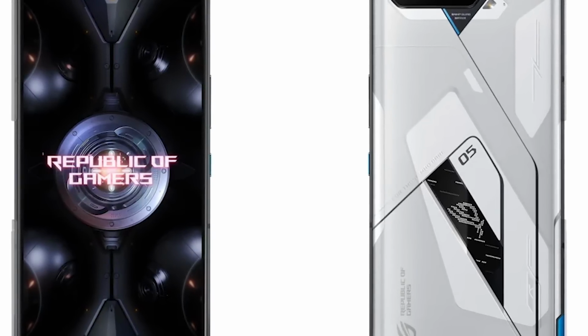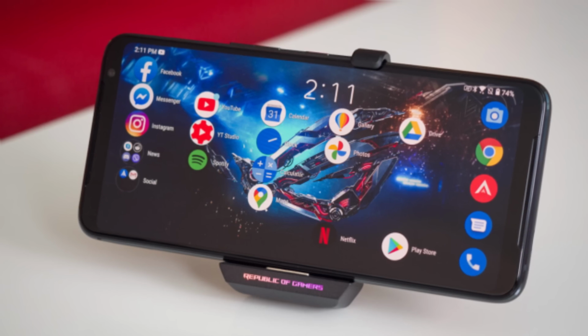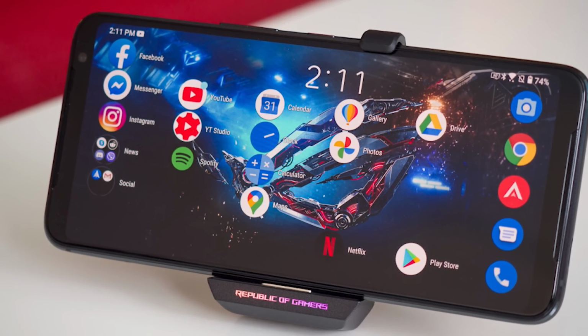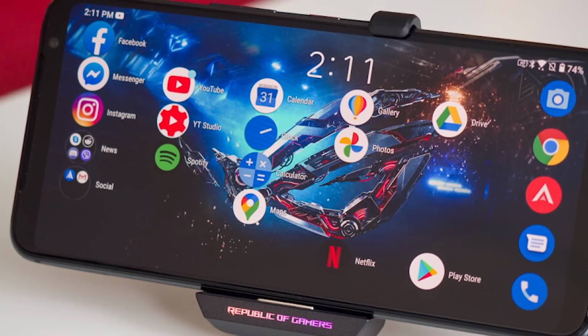It should come as no surprise that the ROG Phone 5 has impressive specs given its gaming prowess. The top-end Qualcomm Snapdragon 888 is at the heart of the gaming phone, offering a 25% boost in CPU performance and a 35% boost in GPU performance over the Snapdragon 865, and is paired with up to 16 GB of LPDDR5 RAM and up to 256 GB of lightning-fast UFS 3.1 storage, depending on the options available in your region.